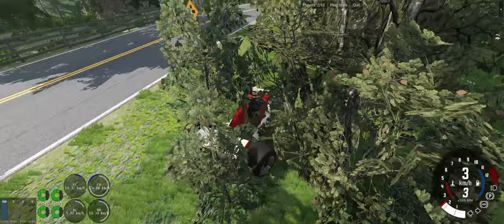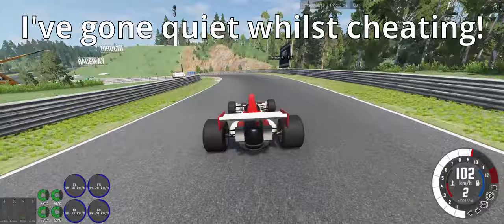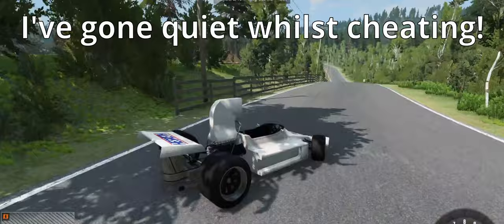I'm driving crazily to try to catch up to you, and it's just not working out for me. Under braking, throw it in, sliding, death, survival. Those are both the same thing.